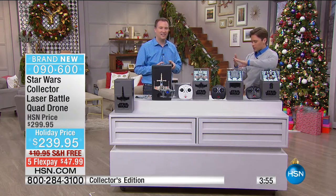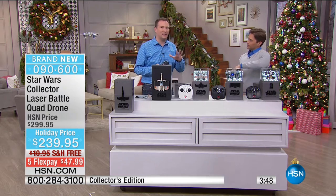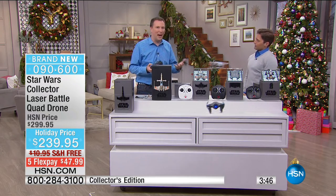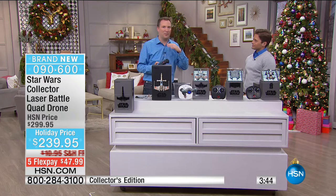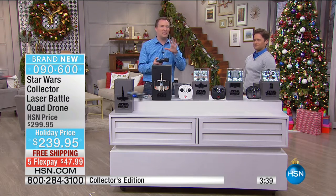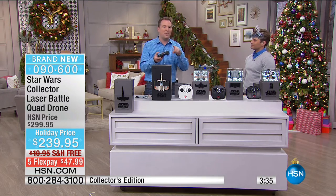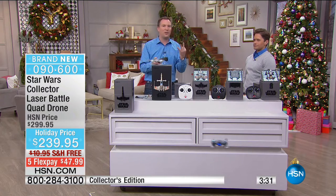We do have the X-Wing, we do have the TIE Fighter, we do have the speeder bike, but they're all super limited and all totally collectible. And Brett, the other thing about this is that it's really designed to battle one another. We have three of them flying here, but you can fly up to eight of them at the same time. In your remote control, there are three different radio frequencies. One is controlling your drone, but the other is sending a signal out to all the other drones. So everyone gets three lives.